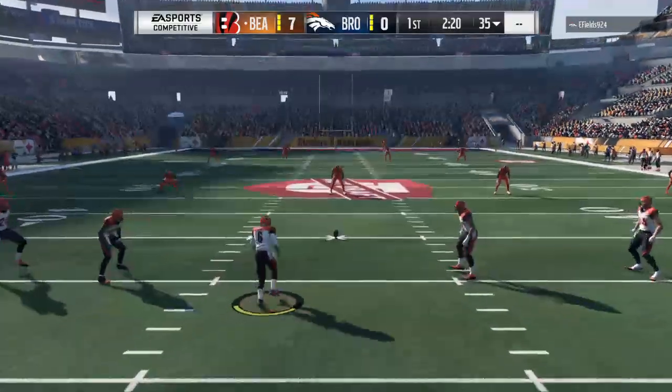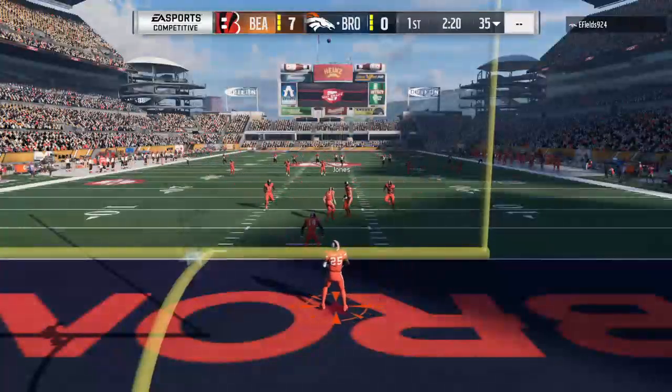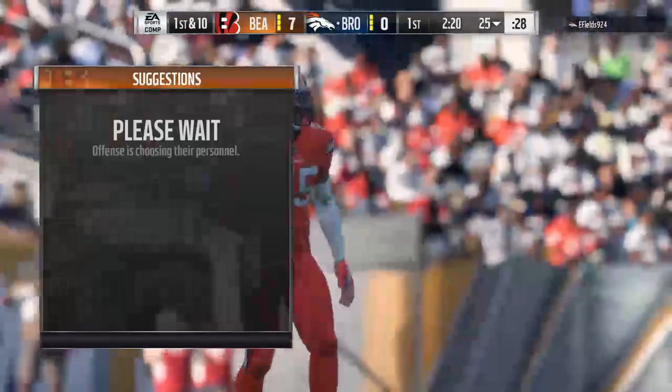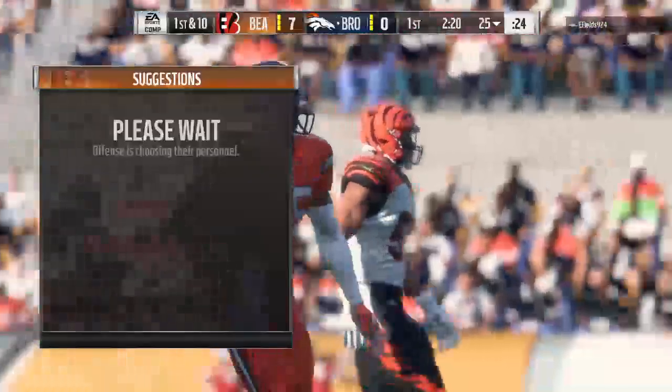Martin, the punter, now out to kick it away. That's fielded in the end zone. And he'll elect not to return this one, so they'll bring it out to the 25 on the touchback. And coming out now, the Broncos.